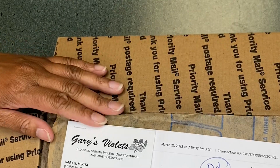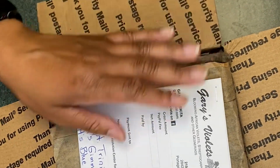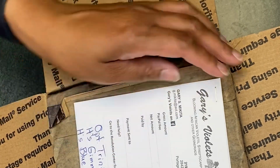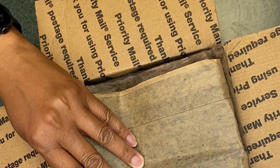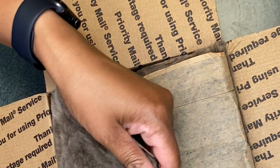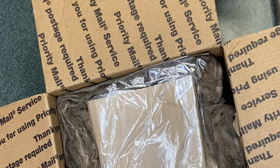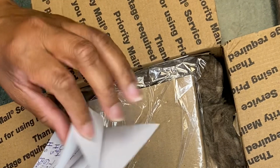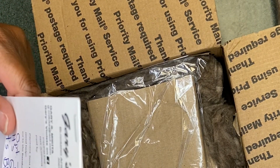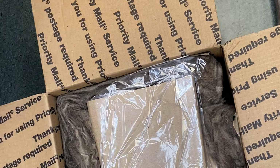Okay, so now this seller was all the way from Indiana. Linda's Secret Garden is from Florida, so looks like Indiana had some cold weather, so we have insulation here to help keep everything nice and warm. I very much appreciate it. Thank you. And this is from Gary's Violets. All right, and so in this shipment we got Optimara Trinidad, Hunter's Gimme Some Sugar, and Hunter's Blue Northern.